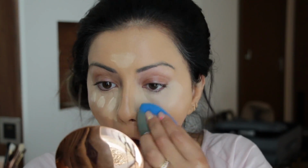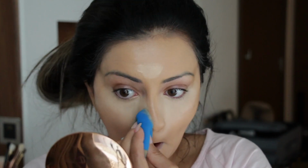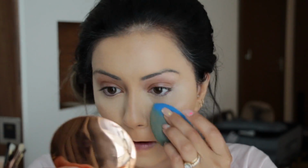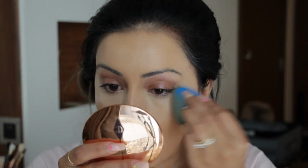I love a bright under eye, so if you guys don't like it this bright, you don't have to use super brightening shades, but for me personally, I just love doing my concealer this way. So again, just making sure everything is really nice and blended out, and you can see me just working that into the skin as well.